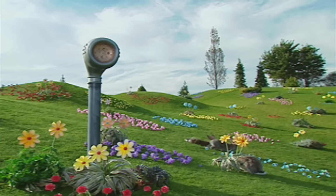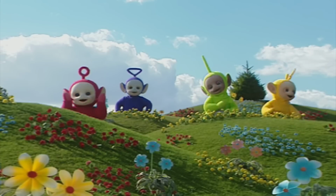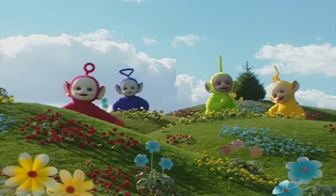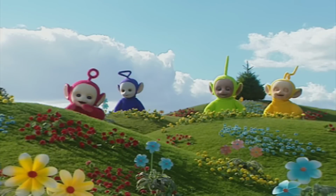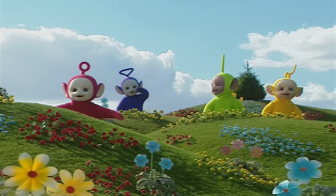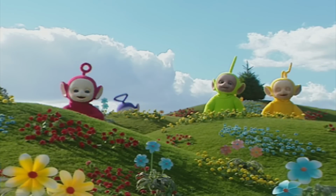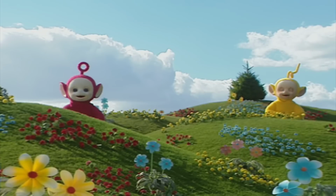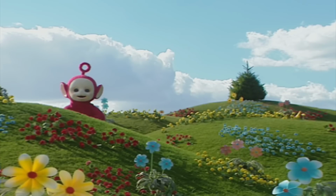Tubby bye bye. Time for Tubby bye bye. Bye bye, Tinky Winky. Bye bye, Dipsy. Bye bye, Laa-Laa. Bye bye, Po.